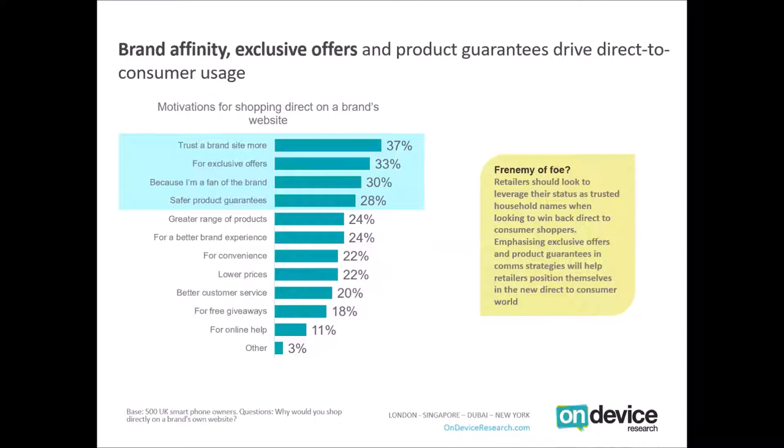But also, there's a large proportion of respondents who claim that it's about looking for exclusive offers. There's also people looking for safer product guarantees. One thing that retailers probably have to consider as this trend grows is, do we try and confront the direct-to-consumer brands at what they're best at? Retailers are among some of the most trusted household names. Should they try and leverage their trust when trying to win back consumers from direct-to-consumer brands? Or do they actually play at the bottom of this and really just differentiate themselves and say, fine, you go to direct-to-consumer for exclusive offers and product guarantees, but we will give you lower prices, convenience, better customer services. So it'll be interesting to see how that plays out. Those are two slightly different strategies that retailers and grocers consider.